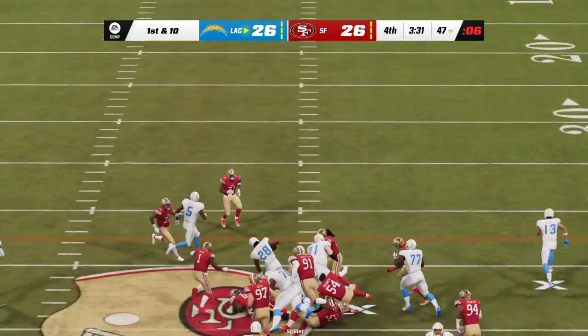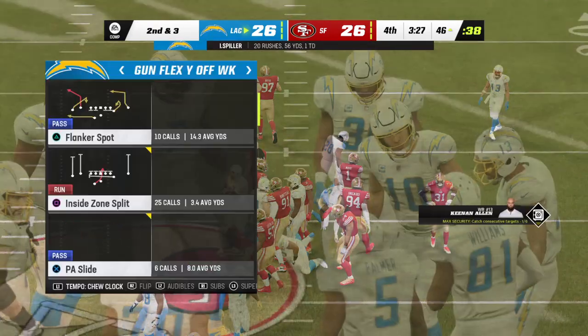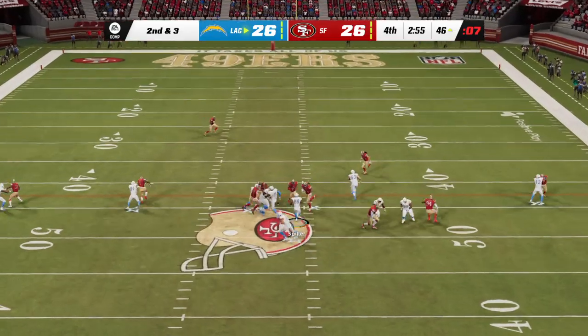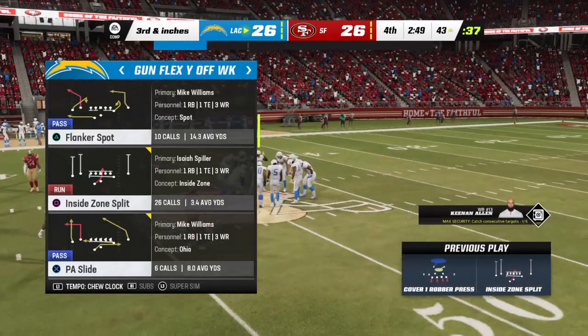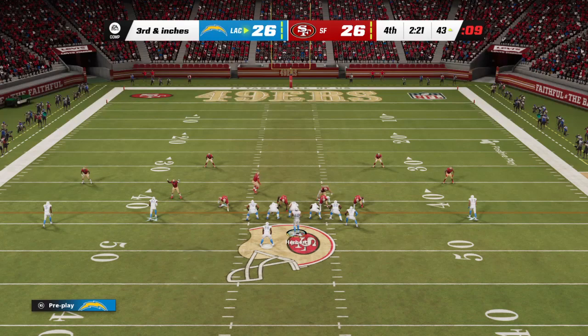On first and 10 is Spiller. 7 yards on the pickup there, and it'll leave him with a second and 3. Right back to Spiller on second down. And he's going to be met at about the 43. Calling a gain of 3, but not enough to move the sticks. It'll be third and about a foot or two.